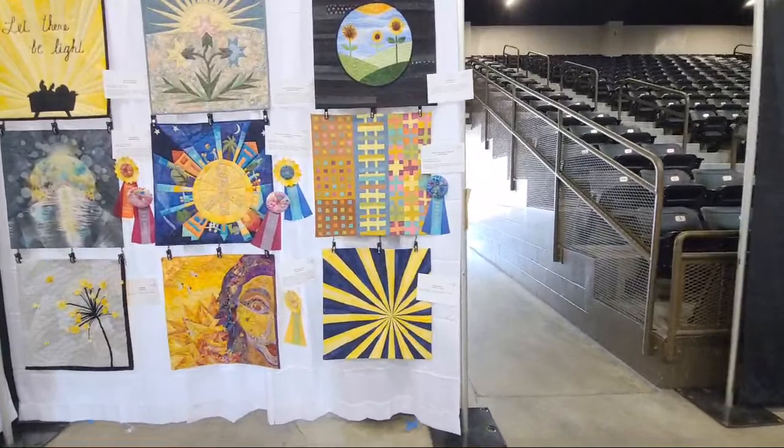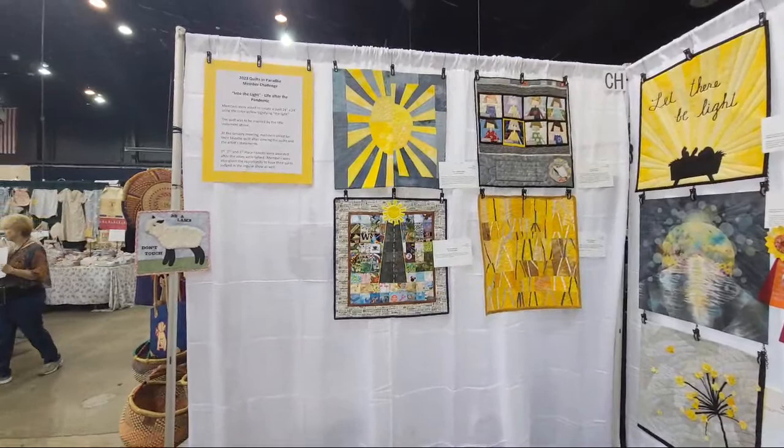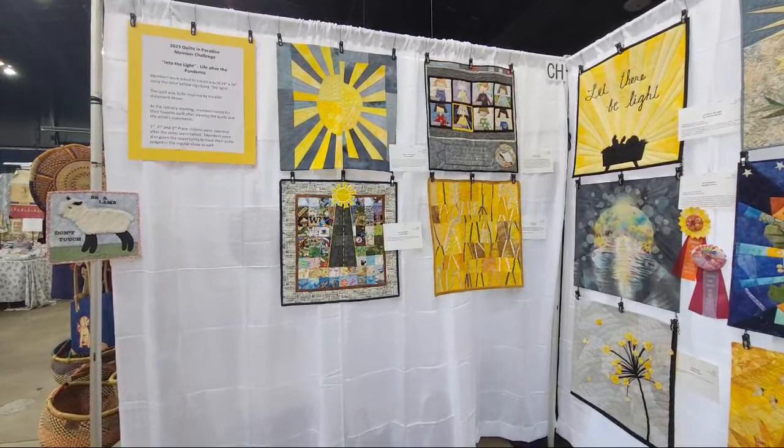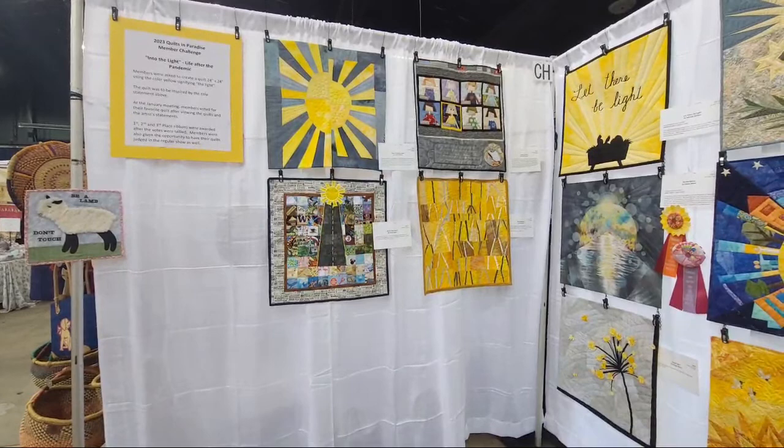So this is the 2023 Quilts in Paradise Member Challenge. Members were asked to create a 24 by 24 using the color yellow, signifying the light. The quilt was to be inspired by the title statement above. At January meeting, members voted for their favorite quilt after viewing the quilt and the artist statement. First, second, and third place ribbons were awarded. Let's look at these. This is beautiful.